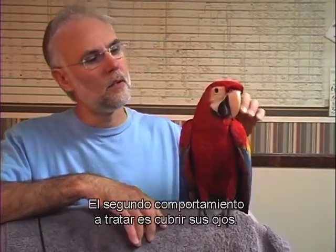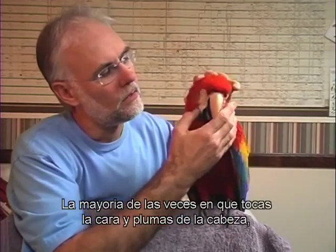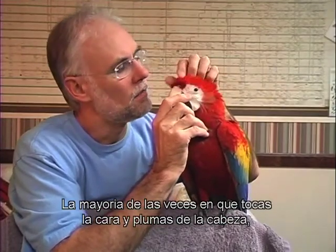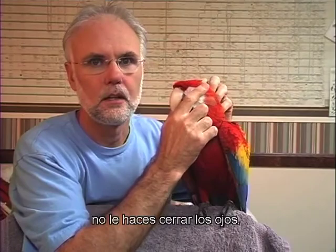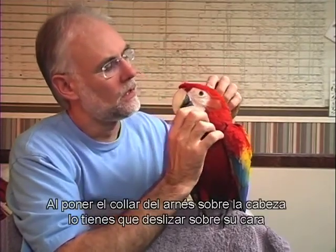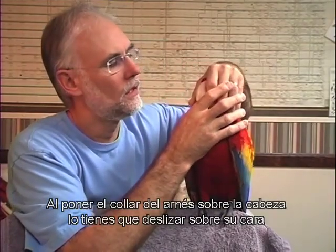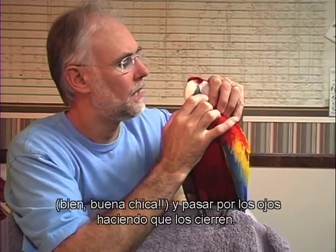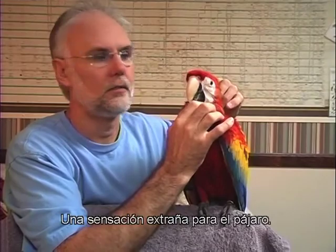Now, second behavior we want to look at is covering the eyes. When you pet a bird, a lot of times you're petting the face and you're rubbing the feathers on the head, but you're not making the bird close their eye. You're doing very good. When you're going to put the collar of the harness over the bird, you're going to be putting it around the face of the bird and dragging it down. It's okay, good girl. Over the eyes, and the eyes are going to have to close. It's a very strange sensation for the bird.